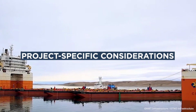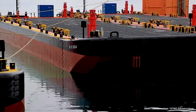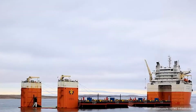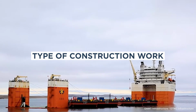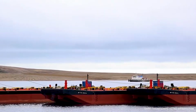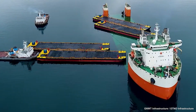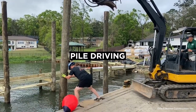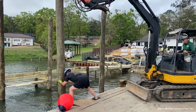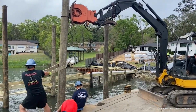Project-specific considerations. Choosing the right barge begins with a clear understanding of your project's unique requirements. The following factors are essential in determining the most suitable barge type. Type of construction work. Different construction tasks require specific barge capabilities. Consider the primary activities your project will involve, including pile driving. Stability is crucial for accurate and efficient pile installation. Spud barges are often preferred for their ability to anchor firmly.